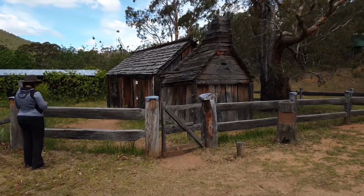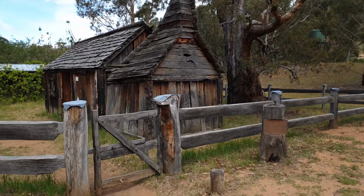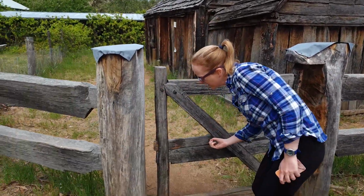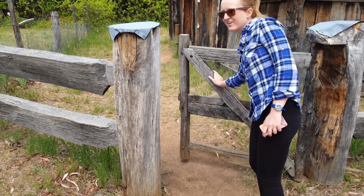Chicken wings. You go inside, there's a guest book and everything. You gotta get the creek at the gate.